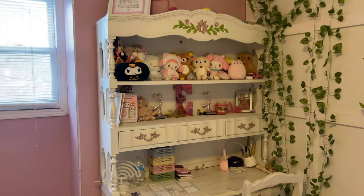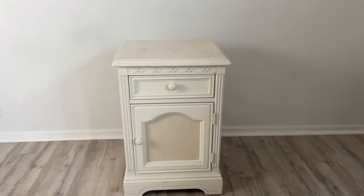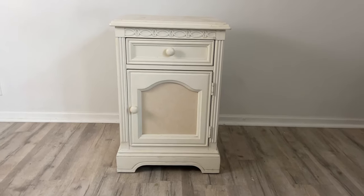My daughter loves decorating her room. I recently painted it in pink and white because she loves this kawaii aesthetic. She's been asking me for a while now to make over her nightstand with a kawaii theme. So I took her to the thrift shop and she got to pick one. And she picked this nightstand right here. She thought this would be the best for this project.